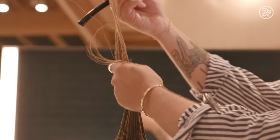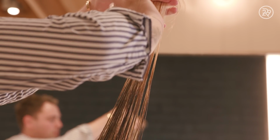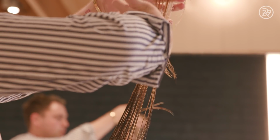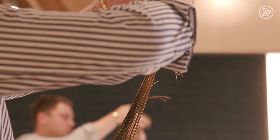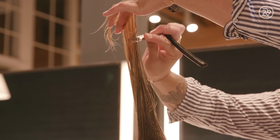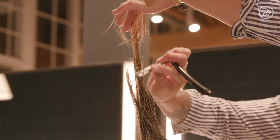From there, I will connect the layers from the front through the back through a vertical section through the top of her hair. And I will always cut away from my wrist when cutting layers with the razor. And as I do so, I will slide cut through to add more texture.